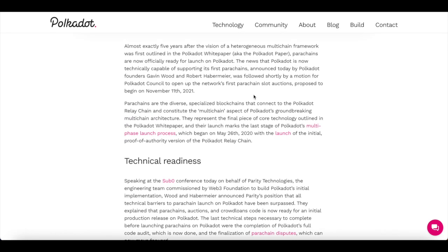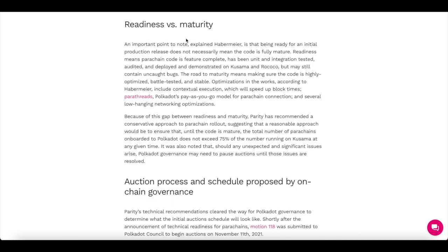Parachains are diverse, specialized blockchains that connect to the Polkadot relay chain and constitute the multi-chain aspect of Polkadot's groundbreaking multi-chain architecture. They represent the final piece of the core technology outlined in the Polkadot white paper, and their launch marks the last stage of Polkadot's multi-phase launch process, which began on May the 26th, 2020, with the launch of the initial proof of authority.